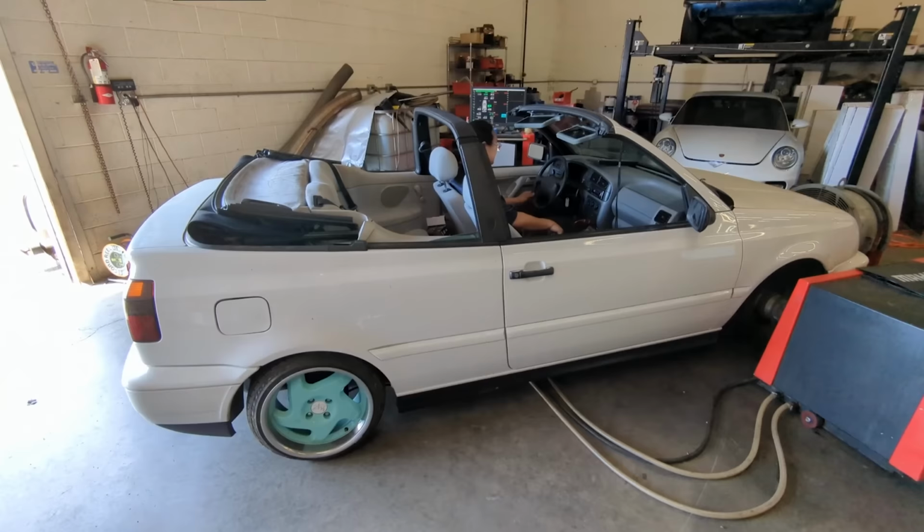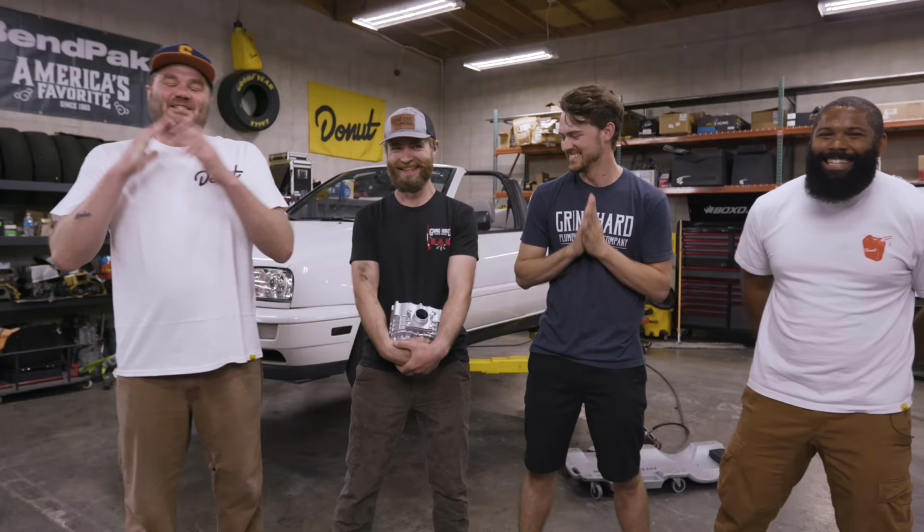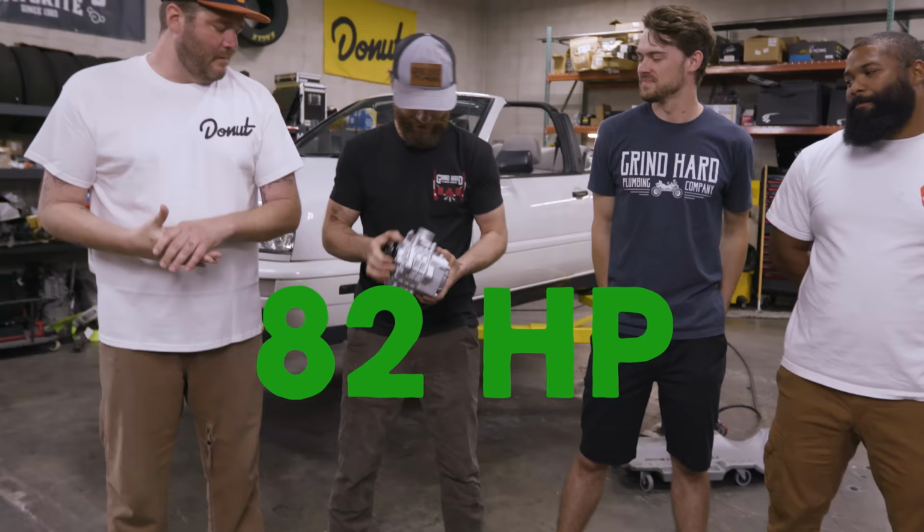And to set the baseline, we took Leonardo to the dyno. What do you guys think that he made? 84 horsepower. 80. My guess was 80 as well. And mine was 89. Our little Cabrio that could made a whopping 81 horsepower. So in order for this to be successful, we need to make at least 82. I think only gaining one horsepower should be pretty easy.